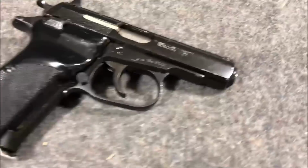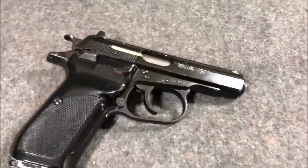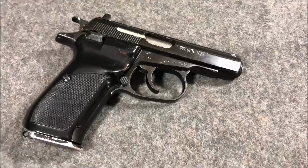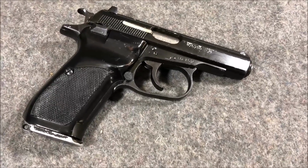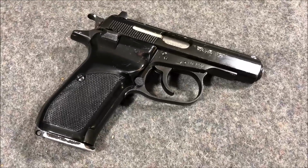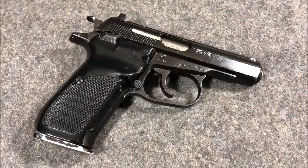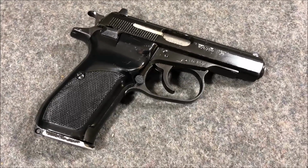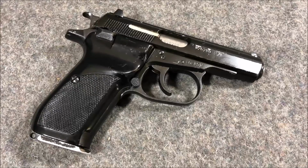They have polygonal rifling, which means that there's no lands and grooves. If you can see that, it's just smooth. And the metal itself is actually twisted. So they're extremely accurate. They're very smooth to shoot, very reliable. I don't think I've ever had a malfunction with one of these, to be honest. Very easy to take apart, very friendly for female shooters. Most of my friends that are females have shot this and they loved it, and they're actually very proficient with it. This is a great option.